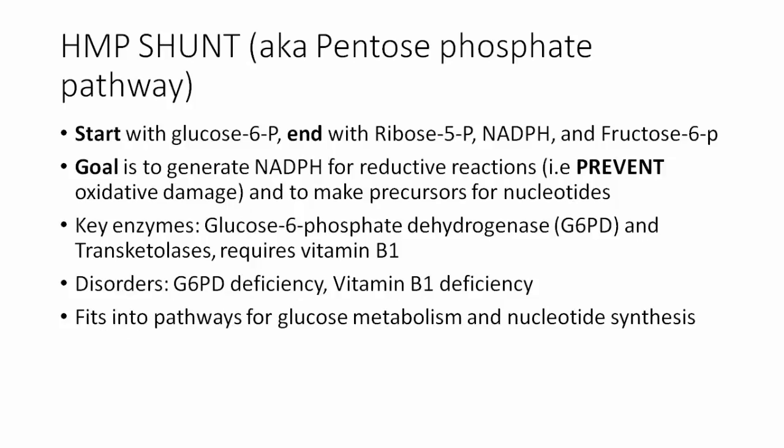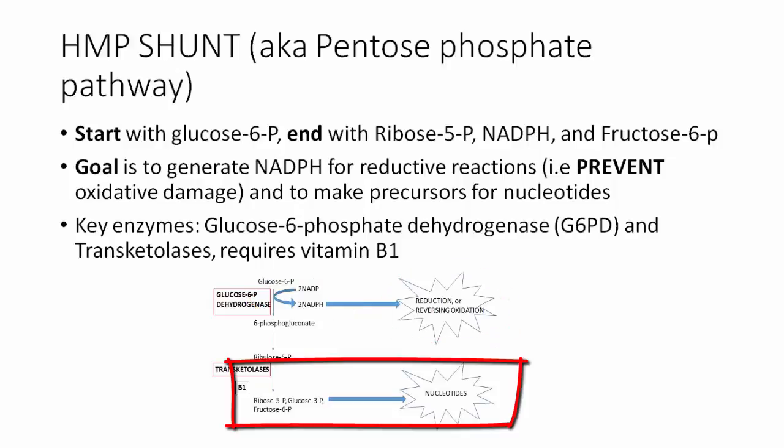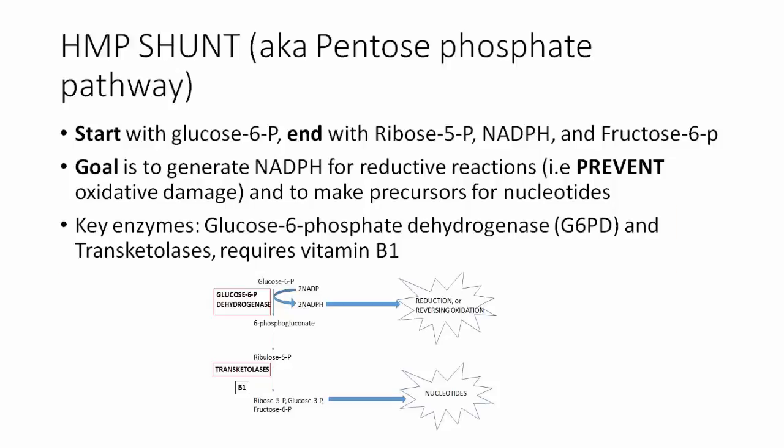So for today's pathway, we're going to be talking about the HMP Shunt, which is also referred to as the Pentose phosphate pathway. So relating back to what we had talked about in terms of key things to remember for each pathway, we start with glucose 6-phosphate, end with ribose 5-phosphate, NADPH, and fructose 6-phosphate. So the goal of this pathway, and when you're thinking about putting it in context, is to 1, generate NADPH for reductive reactions, which are used to prevent oxidative damage, which we'll talk about later, as well as making precursors for nucleotides.